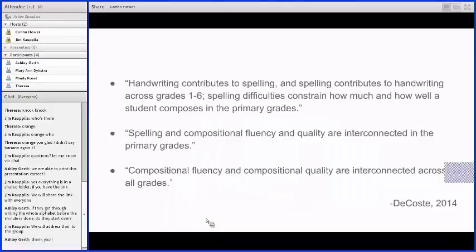So some of the research about spelling, and it's linked to handwriting, it's linked to writing composition, is interesting: handwriting contributes to spelling and spelling contributes to handwriting in the elementary grades. So they have a bi-directional relationship. The better you are at handwriting, typically, the better you are at spelling, and the reverse is true, that as students progress in spelling, their handwriting gets better.